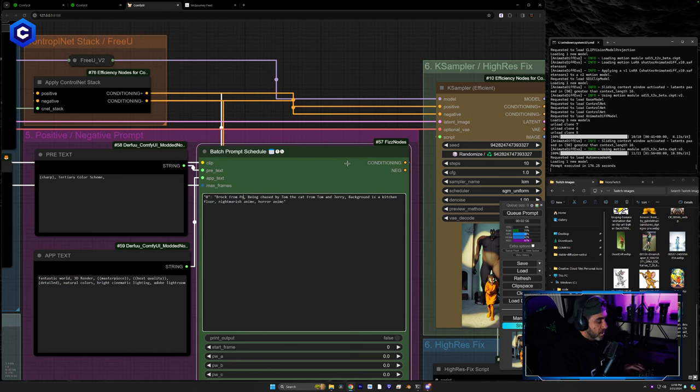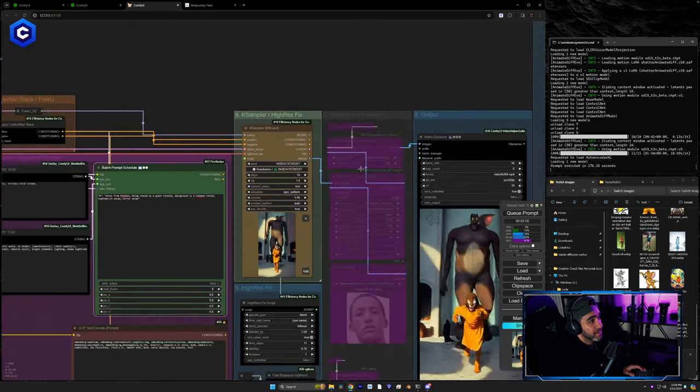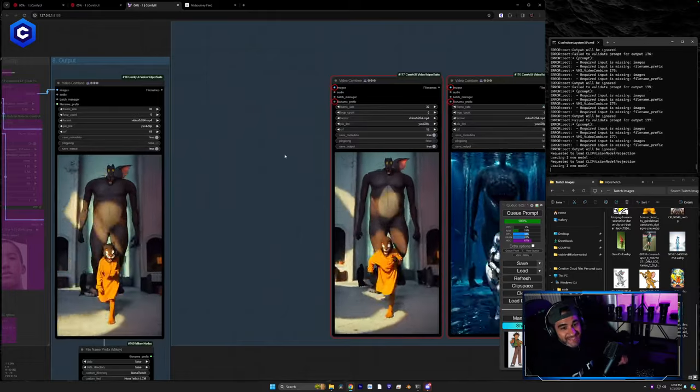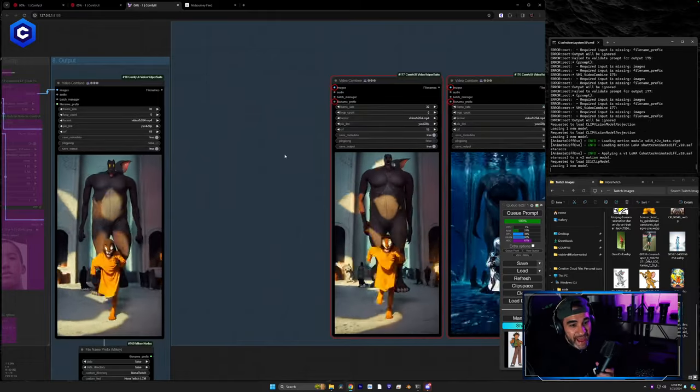Brock from Pokemon being chased by a giant Pikachu. Background is a Pokemon forest. All right. Let's see what happens here. Let's see what happens here.